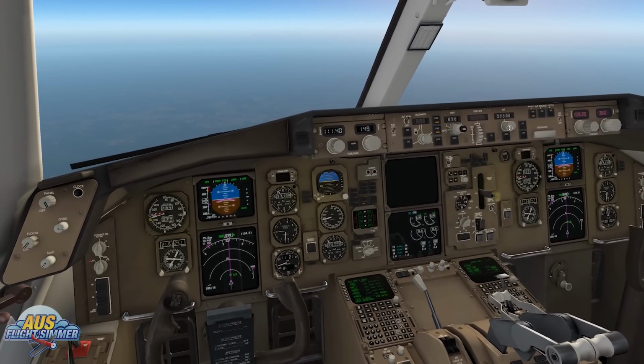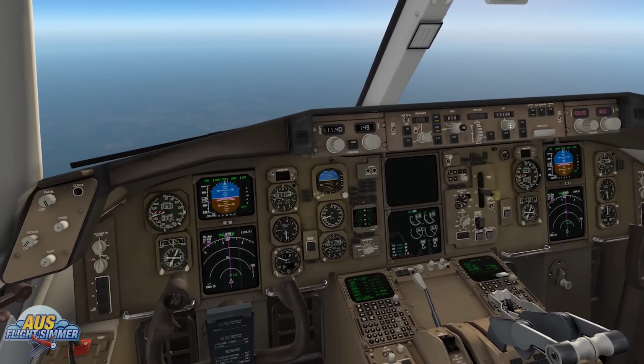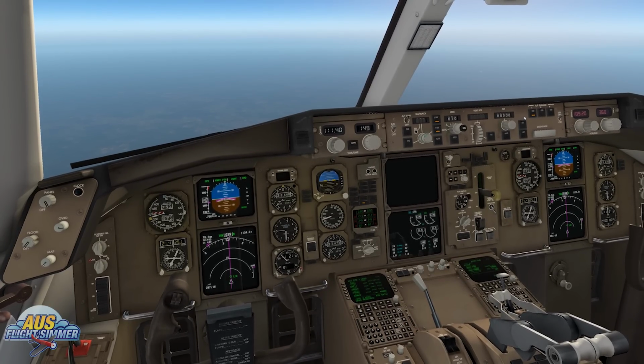The flight was uneventful but was quite turbulent. It's pretty much been quite rough all the way through the flight, which, you know, sometimes can be cool for the pilot, not great for passengers.